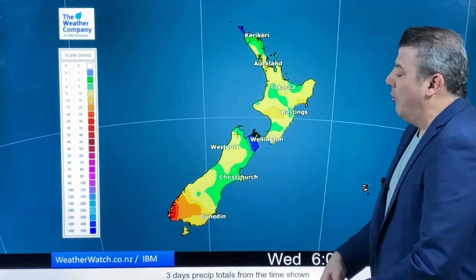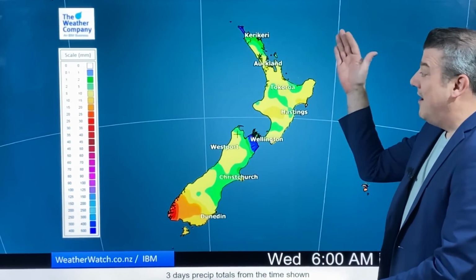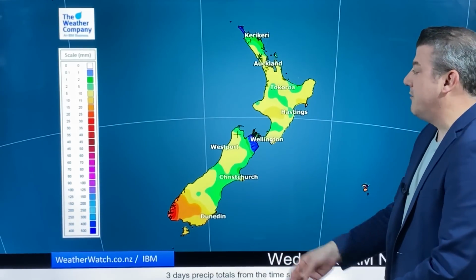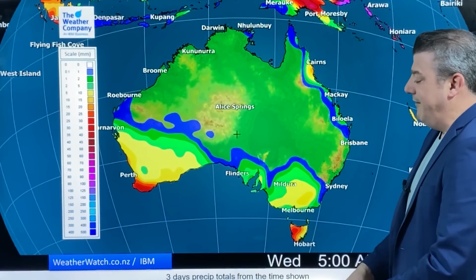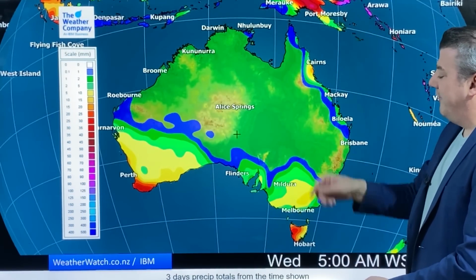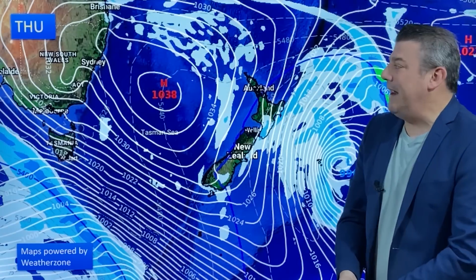So a little bit of rain on the way, mostly down around Fiordland, about 30 to 40 millimetres there. Elsewhere, only showers with sort of 5 to 10 millimetres, and that's over the next 3 days ahead. And in Australia, for the next 3 days ahead, most of the rain in the southern part of Perth, just south of Cairns, and on the western side of Tasmania. Right, let's get into the forecast.